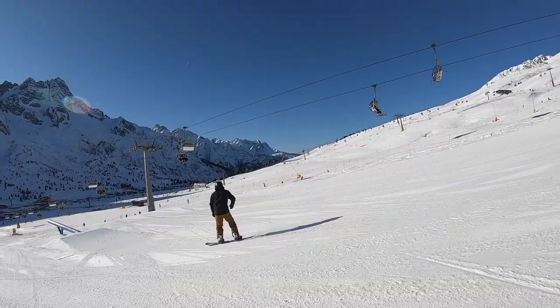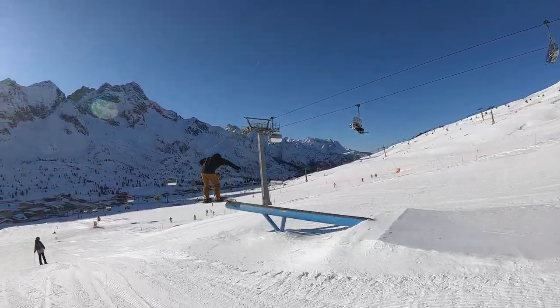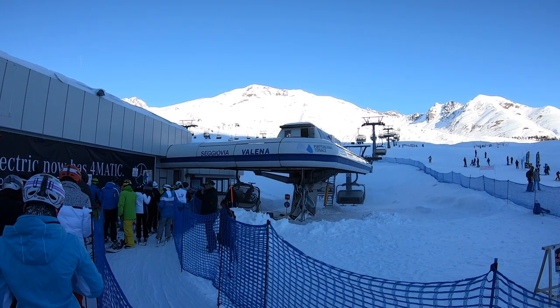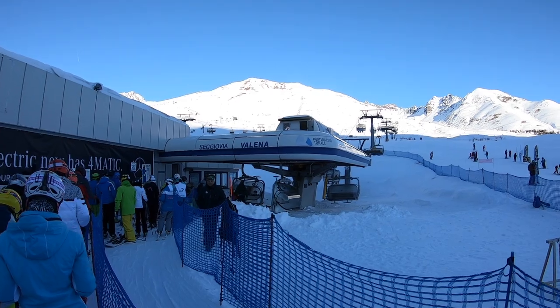What are my thoughts on this area? Honestly, it's probably not my favorite that I've visited this week. I would say that it's worth a visit. I enjoyed riding around the terrain park this morning. However, the base area is really crowded, so you're waiting 20 minutes, 15 minutes to get on a chairlift.